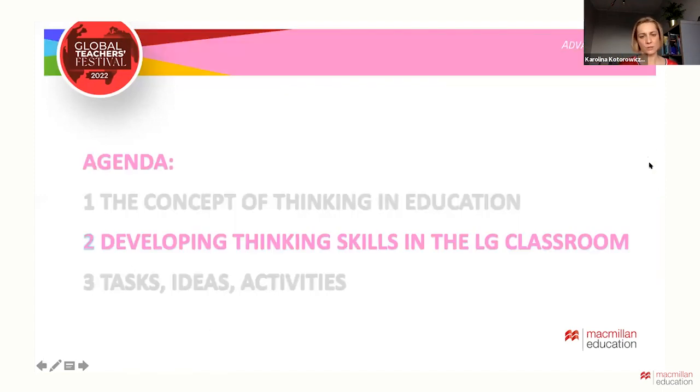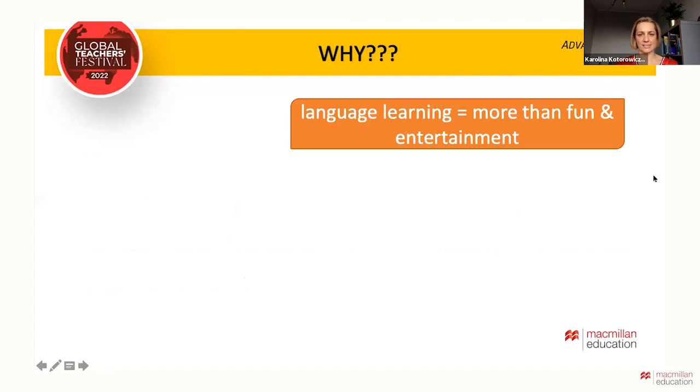Now, why is it so important, right? And here comes the second point for my session. About developing thinking skills in the language classroom itself, right? So during the English lessons, really. Why is this cognitive thinking so important? Well, let me start with this. I generally believe that language learning is much more than fun and entertainment.